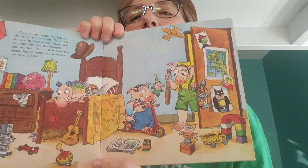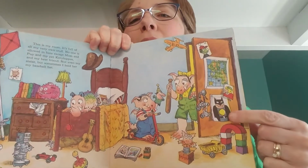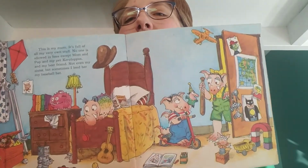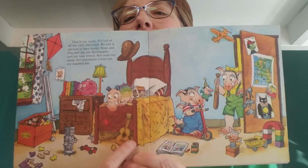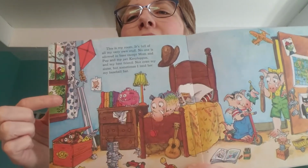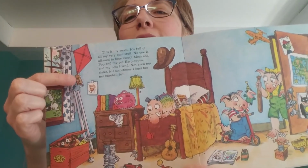Ooh, like there's a sister. What's she doing? Is she getting a baseball bat to borrow? I think so. Look, he's got a Batman poster. A Bat Monster poster. Do you like Batman at your house? There's her musical instrument down there. There's a robot toy and a chest. Lots of toys in there. There's a kite. Oh boy.